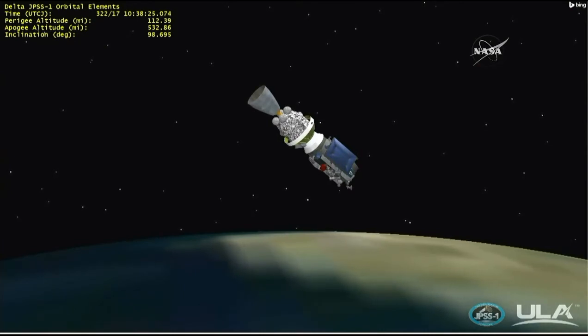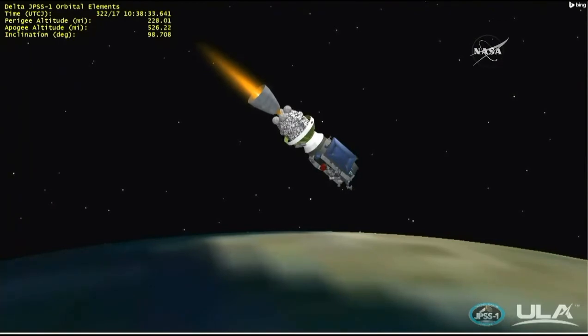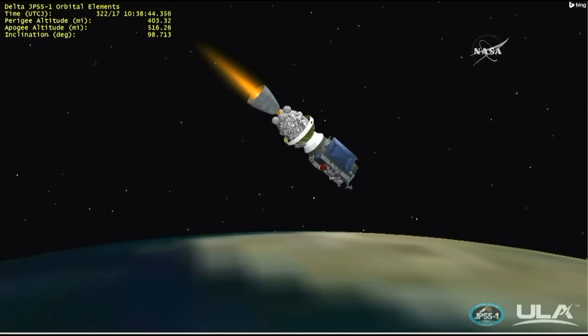And we have ignition of the second stage. Chamber pressure looks good. And vehicle body rates have damped out after the initial startup transients. And we're seeing good oxidizer and fuel feed line pressures. Standing by for cutoff of the second stage engine. And we have engine cutoff. Engine response looks good. Vehicle body rate response looks good.